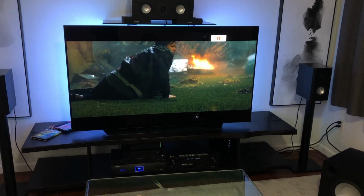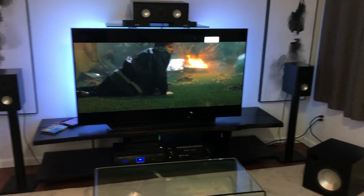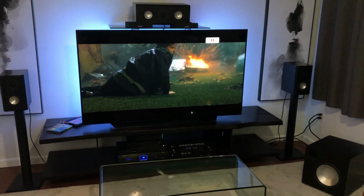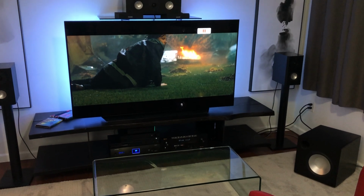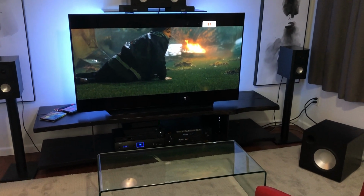Maybe start there and then start adding up to buying your dream system, whether it's the big electrostatic speakers or the built-in subwoofer towers, all those kind of fun things, which I've had in the past, and they are pretty awesome.